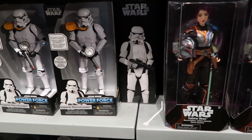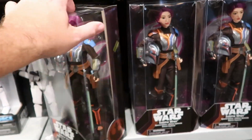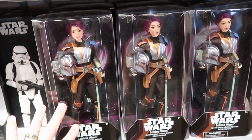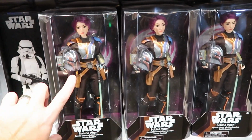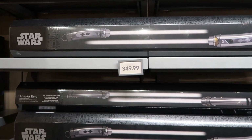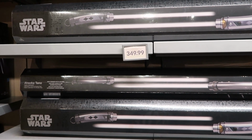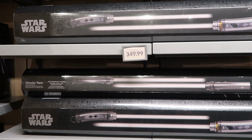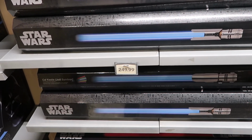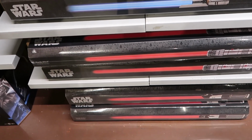Some brand new dolls that they have. These are special edition. They have Sabine Wren, but the attention to detail is seriously amazing. So is the packaging. How cool would it be to get the window signed? These are $50 a piece, but they have a couple different offerings. You could also get a whole bunch of the assorted Legacy lightsabers, like this one of Ahsoka Tano is incredible. The Legacy lightsaber for Ahsoka is $350, but they do even have a Cal Kestis, a Jedi Survivor, and Darth Maul's lightsaber for $250.